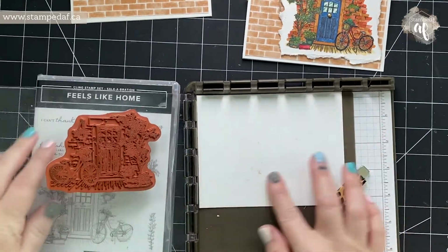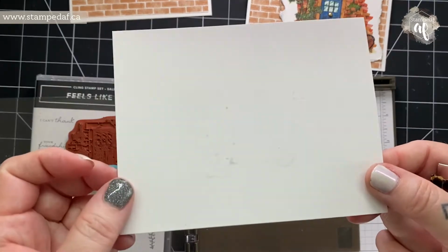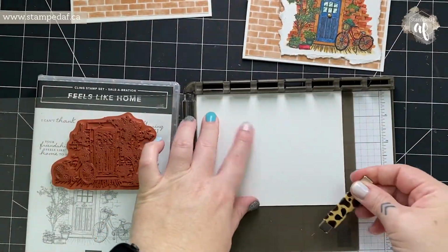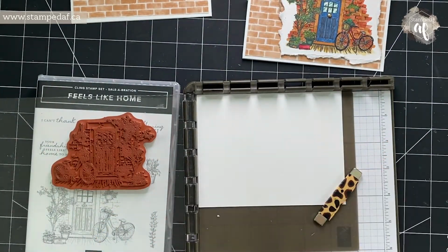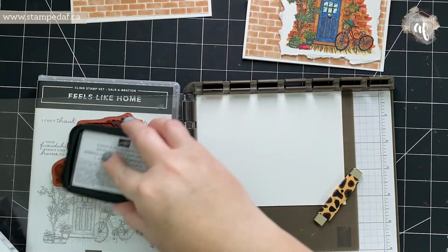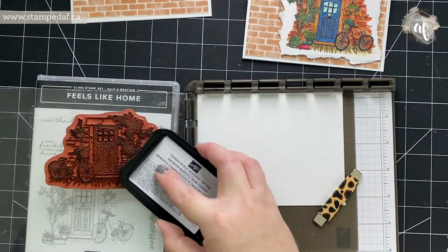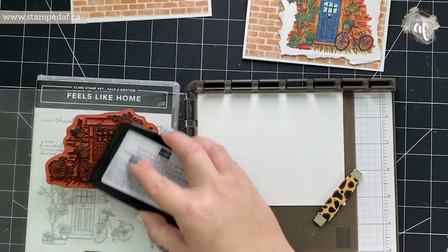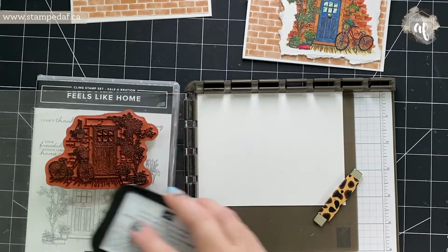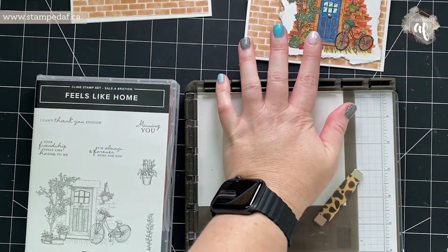You can see I had a little bit of, we're going to flip that over. I used StazOn on it earlier, so there was still a little bit of liquid. Okay, so I'm going to ink this up with Memento because I'm using Stampin' Blends. And I find these trees are very tricky to get a good inking on the first try, so give them some extra special attention.